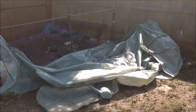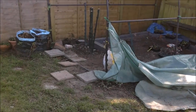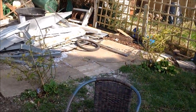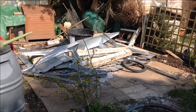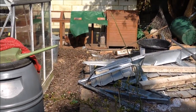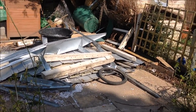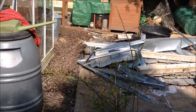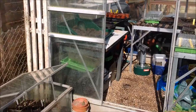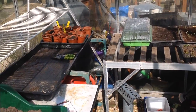Well, the insurance assessor is coming today to assess the damage from Storm Katie. As you can see, it's terrible. A chicken survived under a collapsed workshop. It's just an utter state of devastation. But I have reconfigured the greenhouse, so the space I've lost in the polytunnel I can use.